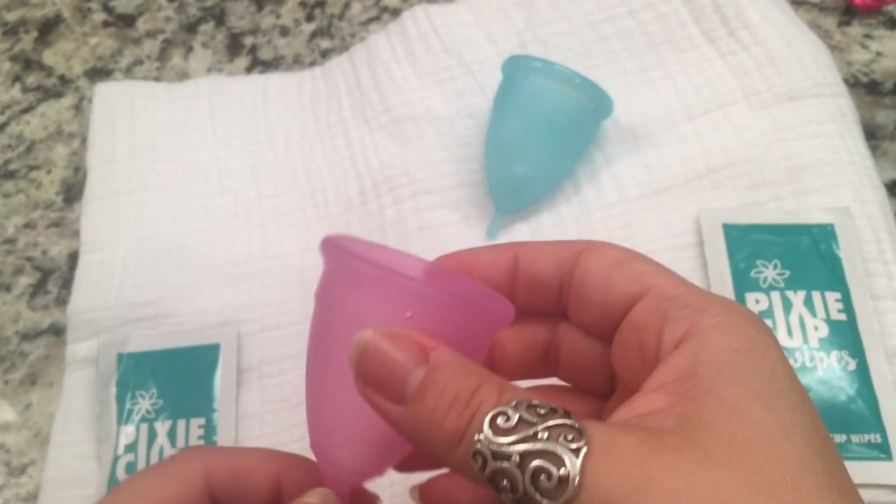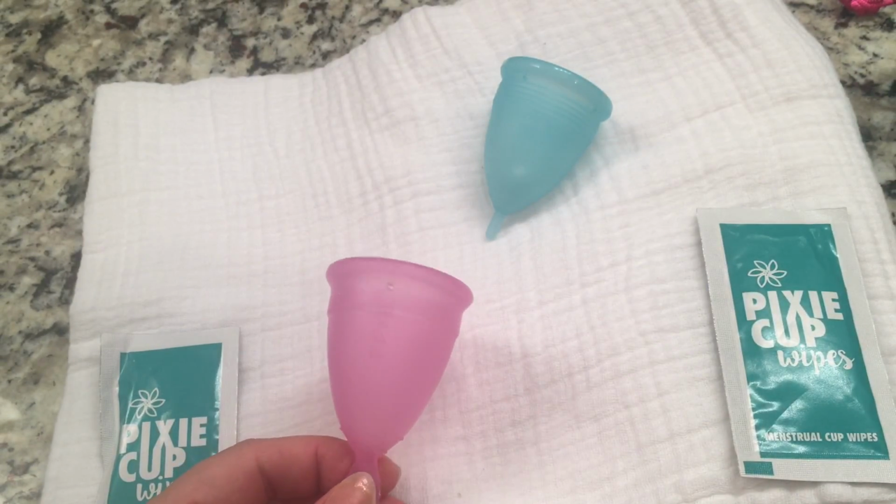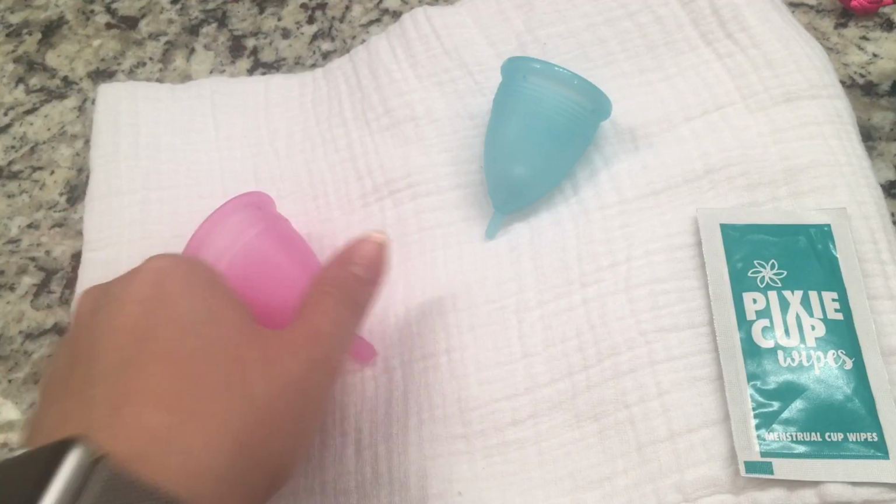When it's time to pull it out, this is the part that was a little bit terrifying. A tampon's easy because it's got a string that hangs out externally, right?